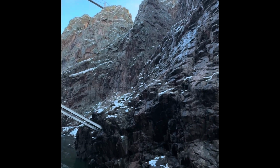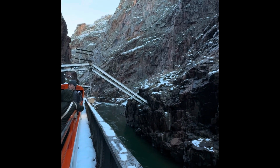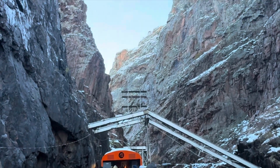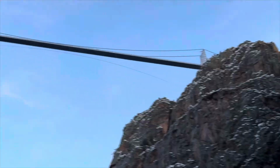The trip in total, if you take the full trip, is about 2.5 to 3 hours, depending. A couple of things, but on the way back, they will stop just under the Sky Bridge for a nice photo op and just a little relaxation. So pretty cool.